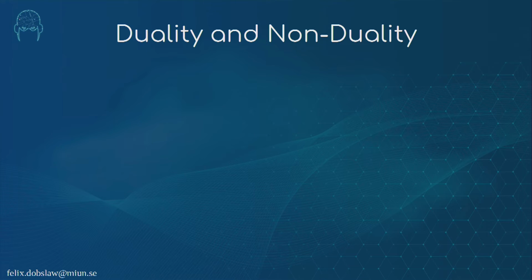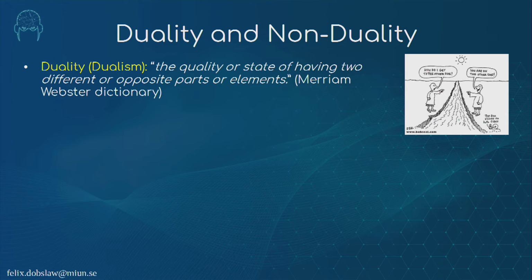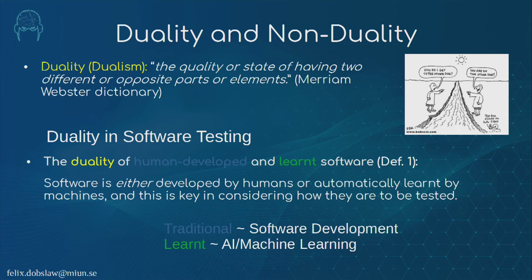But there is this question of whether, when we're testing AI and when we're testing regular systems, what is the actual difference? Is there a difference? Should we see a difference? And seemingly there is a difference. So we could talk about what could be termed a duality. We have two ways of seeing the same thing, because it's two softwares, but they're working in very different ways, but they're solving similar problems. So we can write a statement. We can call it the duality of human developed and learned software.